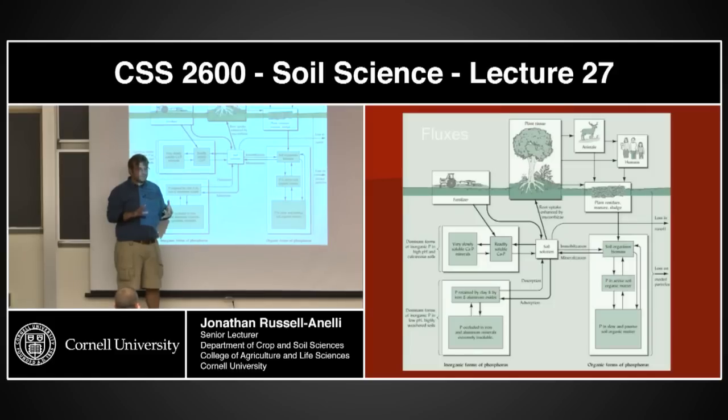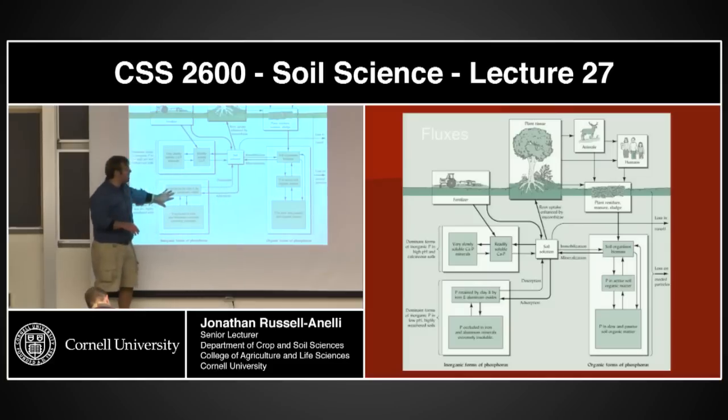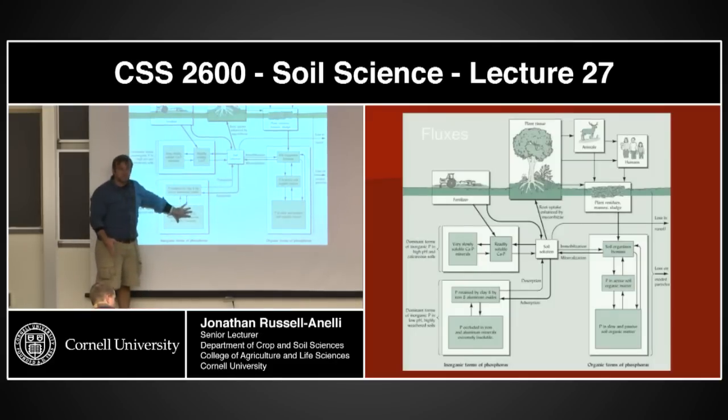Does that make sense? Now at low pH, the same thing will happen, but it will be bound with aluminum and iron. Some of this can be desorbed and put back into the solution, but most of it is going into these pools down here and basically being unavailable to the plants. Okay, questions?